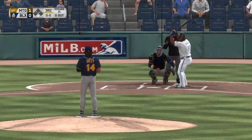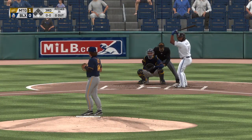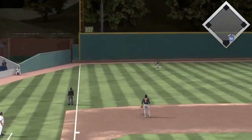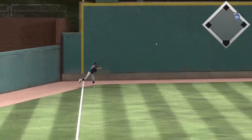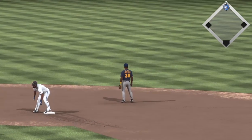Stepping up now, Dominic Howard. He did not play last night, but clearly back in the starting 9 for this one. In the air, down the left field line and deep. And that'll get down out there for extra bases. He's around first, heading for 2. And he is into second base with a leadoff double.